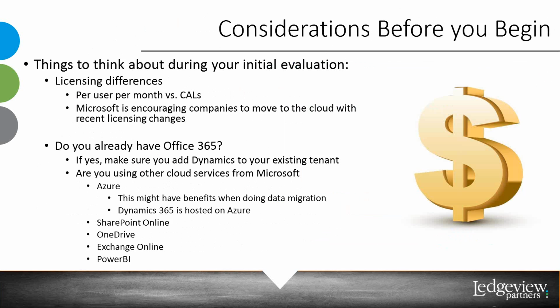All right, some considerations before you begin your move to the cloud. During your initial evaluation, one thing to consider is there are licensing differences between the on-premise and online versions of Dynamics 365. The online version of Dynamics 365 has a per user per month model for its pricing versus the CAL true-up version for on-premise.